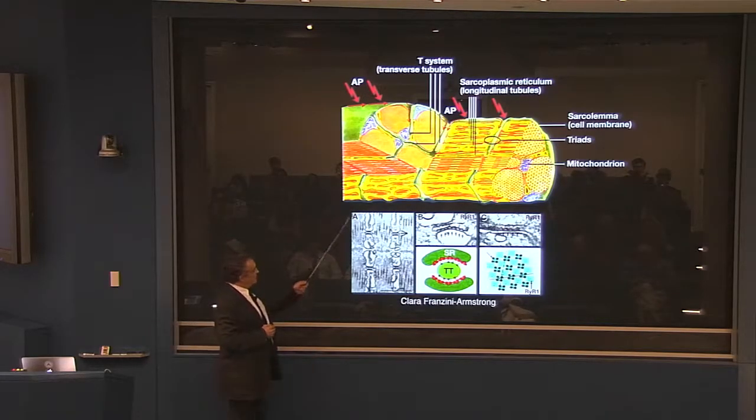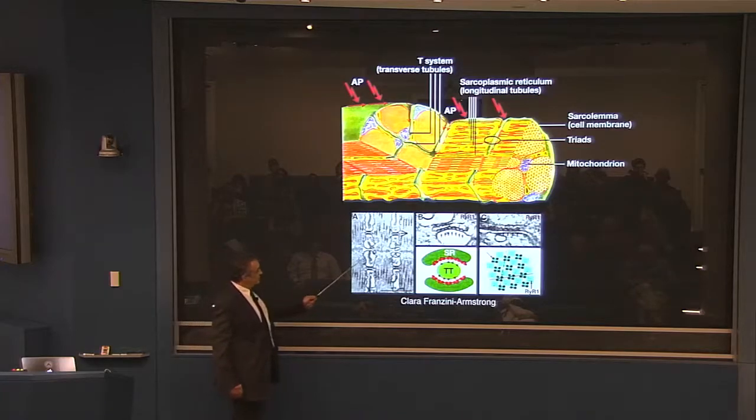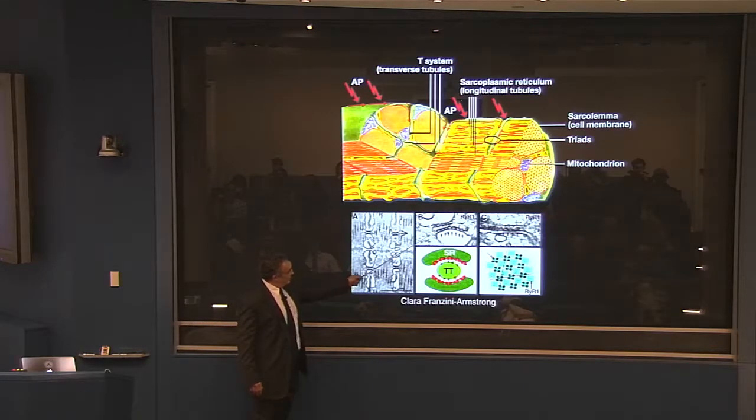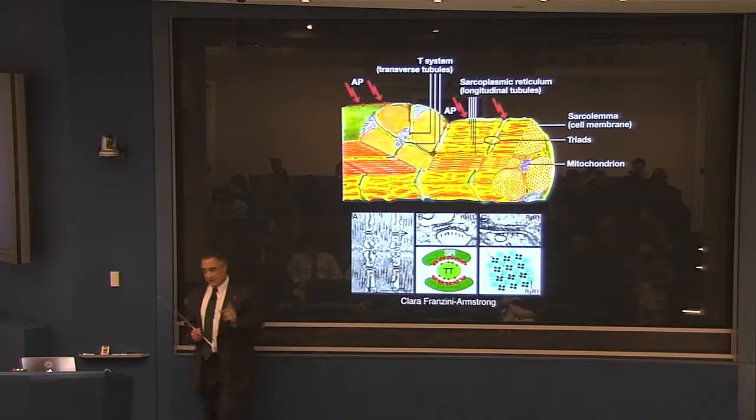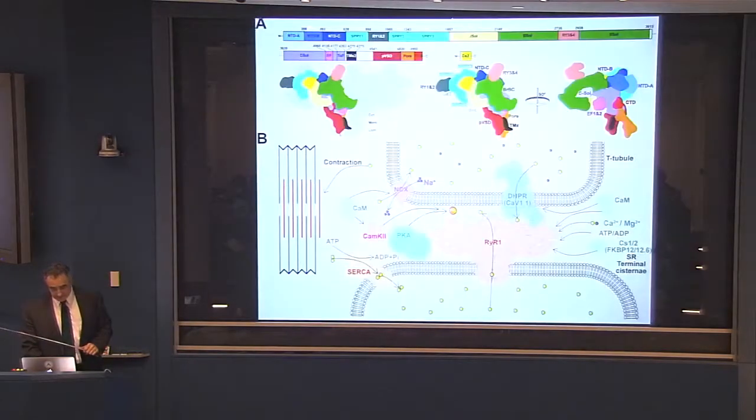When I was cloning the ryanodine receptor in the late 1980s, I was the only person I knew who could actually see what he or she was cloning, because the ryanodine receptors are so large that in this beautiful electron micrograph by Clara Franzini-Armstrong, you can see individual ryanodine receptor complexes spanning between the transverse tubule and the terminal cisternae of the sarcoplasmic reticulum. So each one of these arrows represents a single channel seen with tannic acid negative staining.